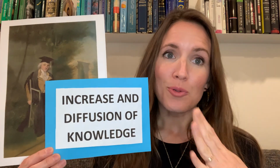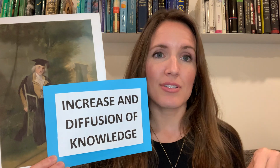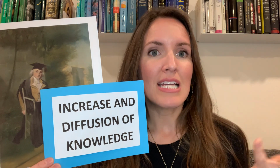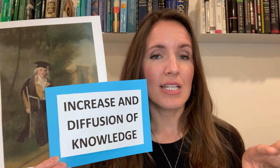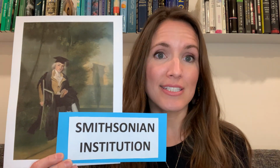But James Smithson said he wanted there to be a Smithsonian Institution, or what he described as the increase and diffusion of knowledge. That's a lot of big words. So let's go through it slowly. Increase means to make more of something, to make it bigger, and diffusion, which means to spread something out, of knowledge. So the increase of knowledge comes through learning, and the diffusion of knowledge comes through teaching and sharing. And 175 years ago, that is why the Smithsonian Institution was created.